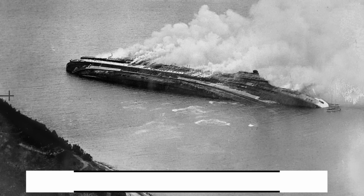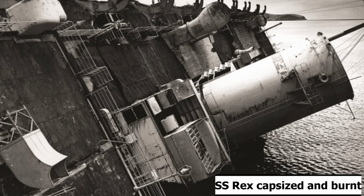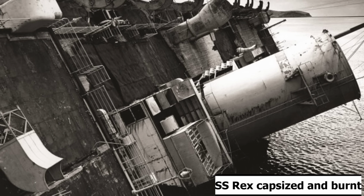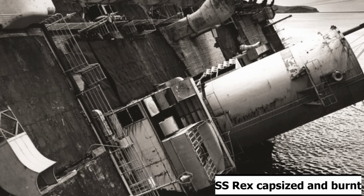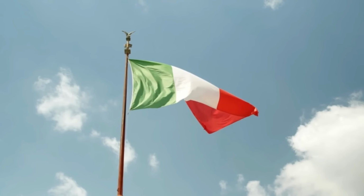shells. A second attack later that day by 12 more Beaufighters of 39 Squadron RAF and 16 Squadron South African Air Force resulted in SS Rex turning turtle and sinking in shallow water. Thank goodness there were no lives lost in the loss of SS Rex. Though Italy lost the pride of their nation, it did not break their spirit.